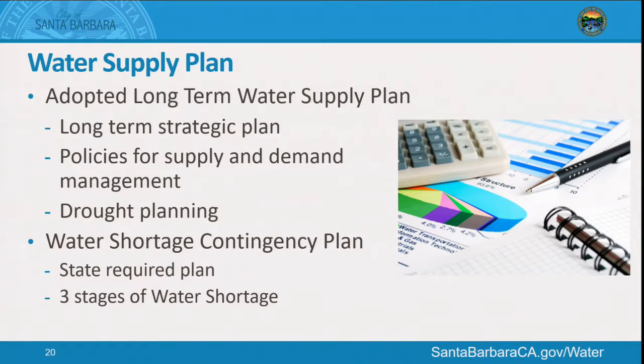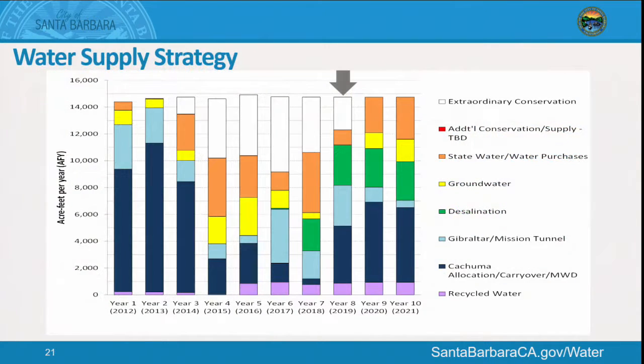That's a state-required plan every 5 years. And that's where we outline 3 levels of water shortage and how we're going to achieve the demand reductions that we would need at various levels of water shortages. And I'll go through those a little later.